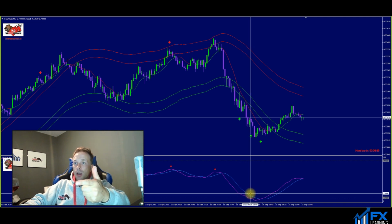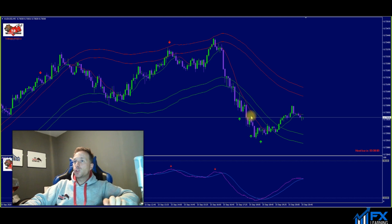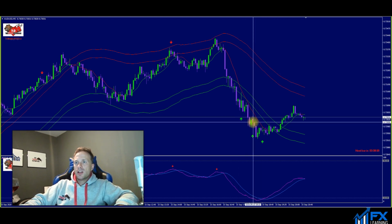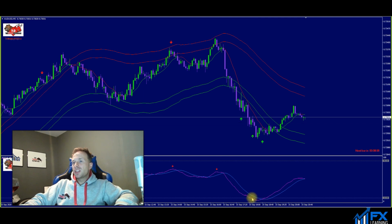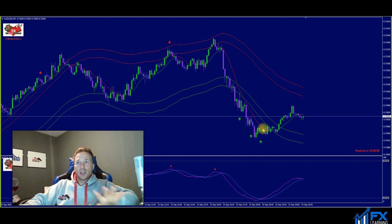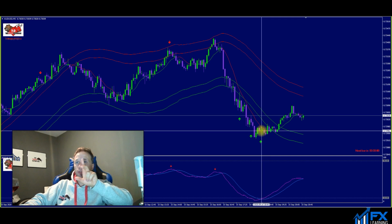This one here might have taken you out. Let me just zoom in. Okay, yeah, so you might have entered on this one here. You would have got taken out on that one, so that one would have been a loss, but we would have re-entered on this one at the crossover. Notice how we just crossed over there. We would have re-entered on this trade here.